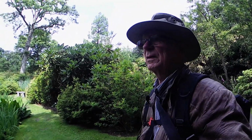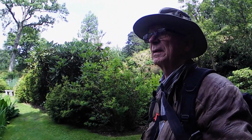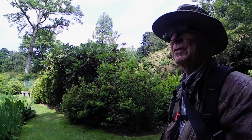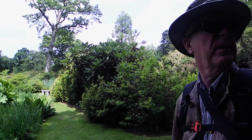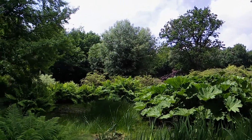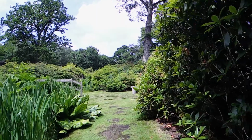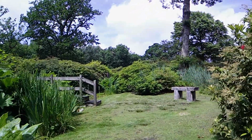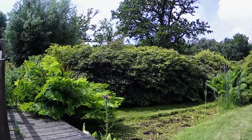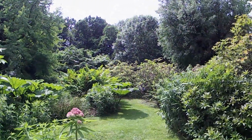Well, we've just come through the wood, which was quite nice in itself, but now we're actually in the secret garden at How Hill. It's a stunning place, made up of lots of ponds, some are separate ponds with their own ecosystems and some are connected. That looks like a big rhubarb bush there. That shows you how much I know about plants. I'm no gardener at all, but I do appreciate the beauty of the plants and the mixture.